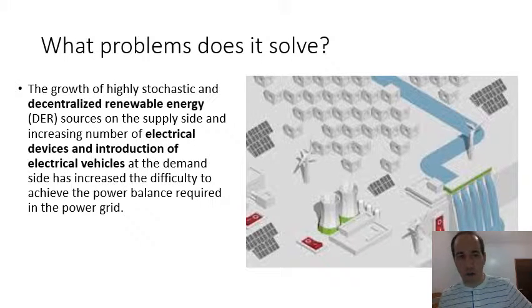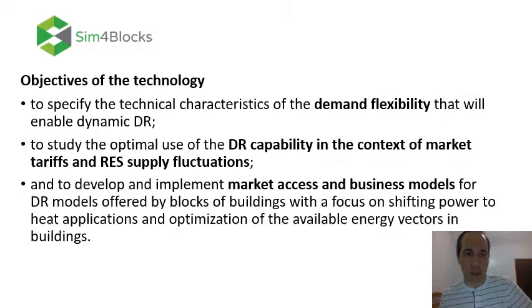What problems does it solve? First, on the supply side, we have decentralized energy production systems, introducing renewable energy sources like wind power and solar PV systems. On the other hand, we have more and more electrical devices on the consumer side, on the demand side, and also the introduction of electrical vehicles, not only in Europe, but also in the USA. There is a lot of incentive for electrical cars at this moment.